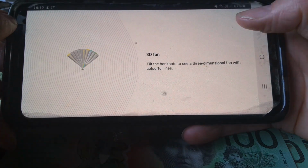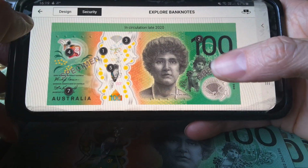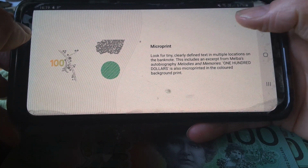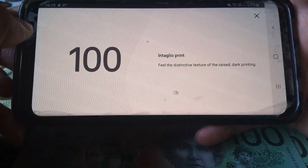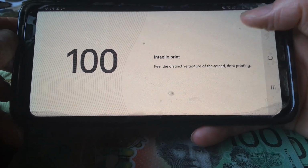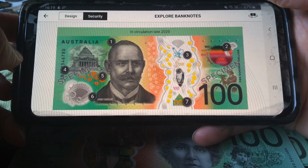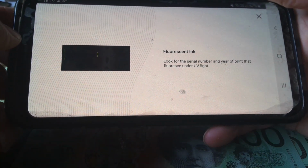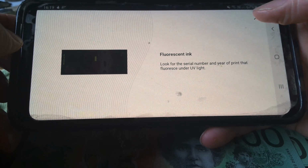Okay, number 3, 3D fan. That would have been part of her regalia. We've got micro print all over the place, and a distinctive texture of raised dark printing. And on this side, security features. You've got 2020, and the serial number is fluorescent.